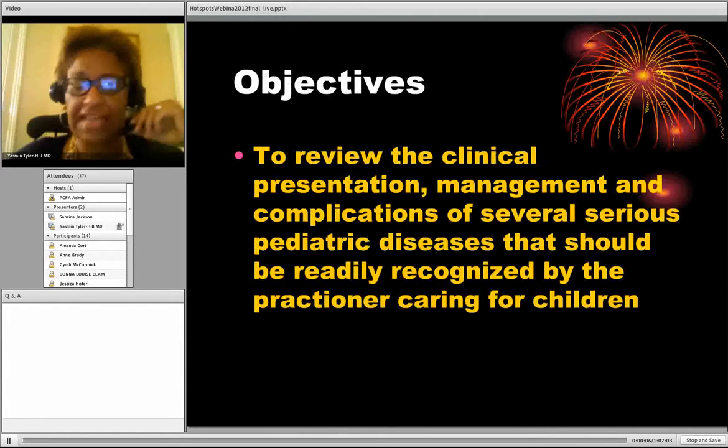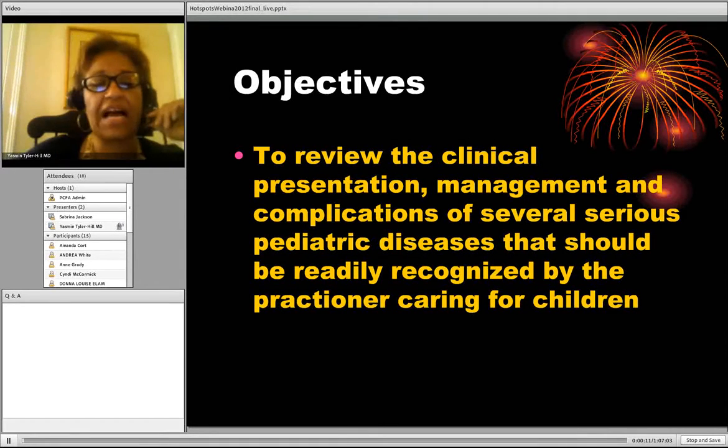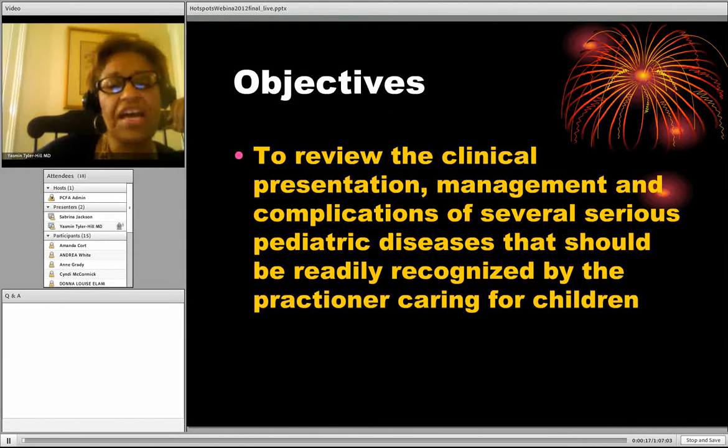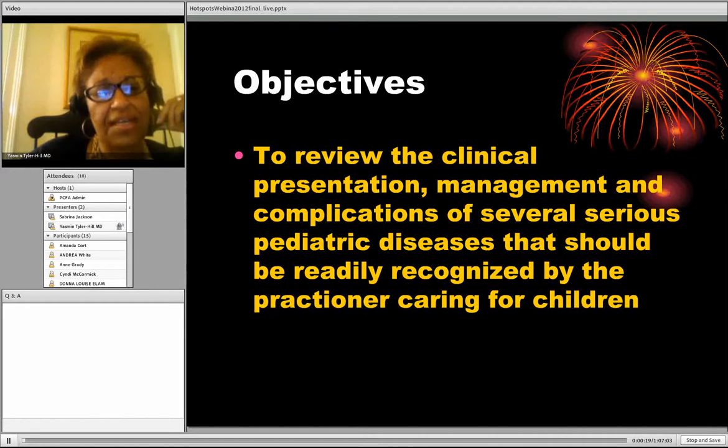So our objectives for this evening are to review the clinical presentation, management, and complications of several serious pediatric diseases that should be readily recognized by the practitioner caring for children. I chose these because of their rarity, but also because they are diseases that you will see in pediatrics. So not being so rare that you're not going to see them, but not your everyday clinical view.